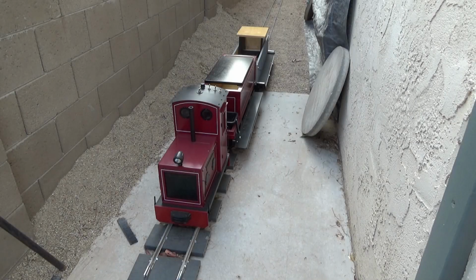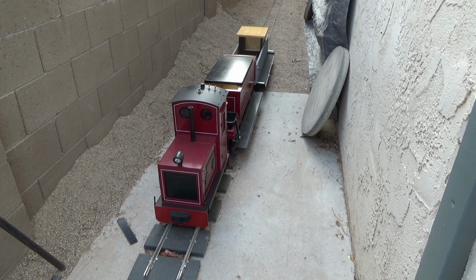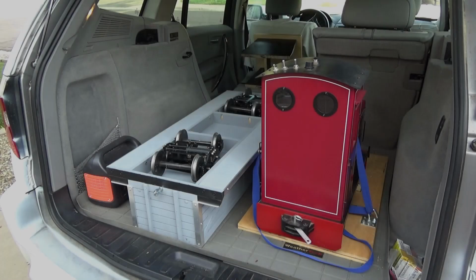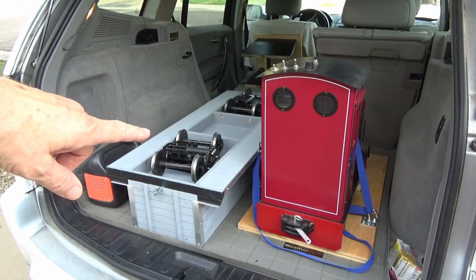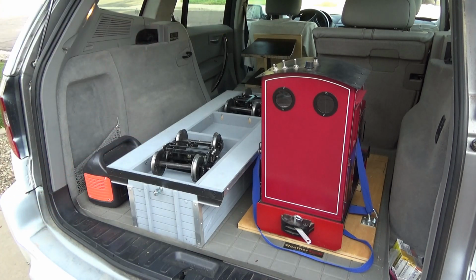Well, it's early in the morning and Rodney has a field trip planned. He's headed out to a library for a static display and we got to get him loaded up in the car. Okay, Rodney's all packed up and strapped in, and I decided to bring a ride-along car to go behind Rodney just to give him some company.